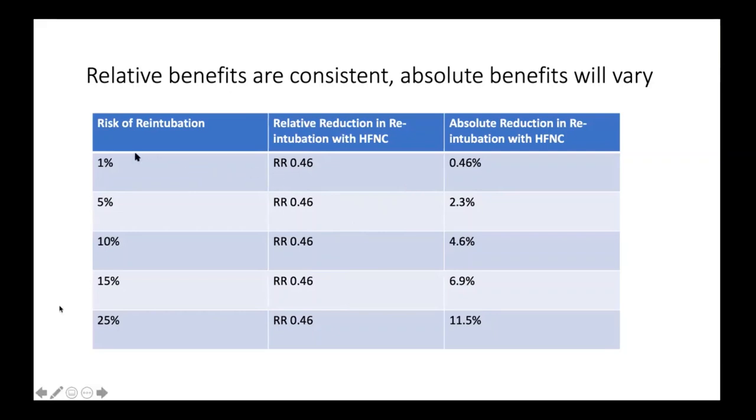In a patient with a baseline risk for reintubation of 1%, think about here your patients without structural lung disease, perhaps those that were briefly intubated for drug overdose, briefly intubated for surgery and came to the ICU post-op and were rapidly extubated, the risk of reintubation in this population is very, very low. And applying a relative reduction in reintubation of 0.46 only leads to an absolute reduction in reintubation of 0.46%. Is it worth the cost, the headache, which is not monumental, mind you, but is it worth even the minimal cost and issues with rolling out high flow when we're really only looking at a 0.5% reduction in reintubation?